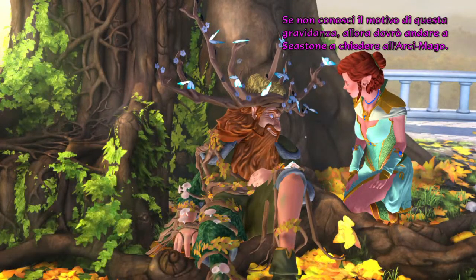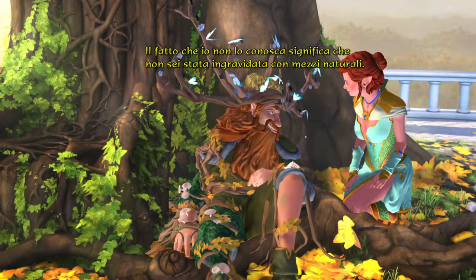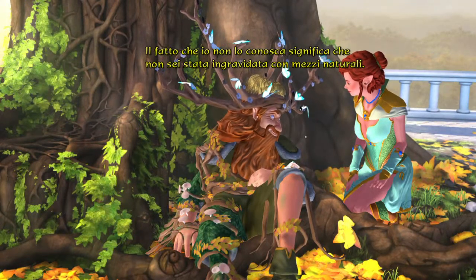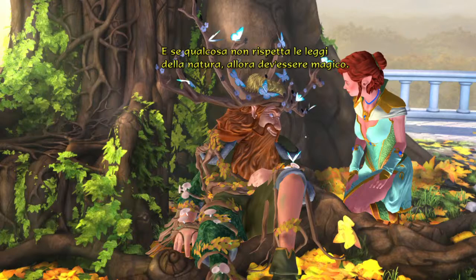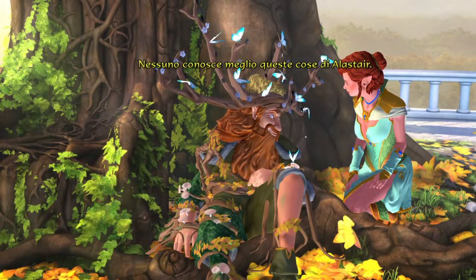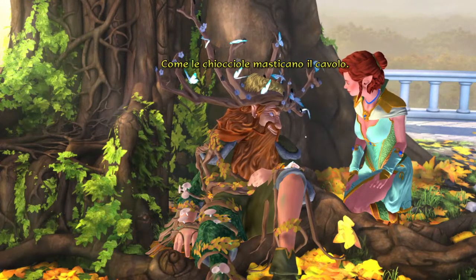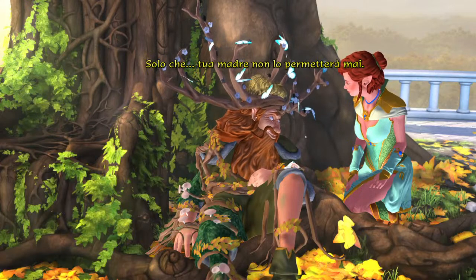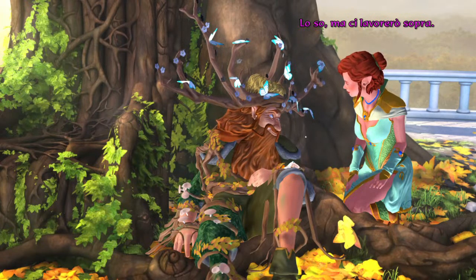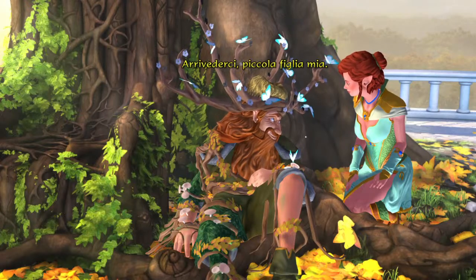If you don't know what the pregnancy's all about, then I'll have to travel to Seastone and ask the Archmage. The fact that I don't know means that you did not get pregnant by natural means. And if something does not conform to the laws of nature, then it must be magic. No one knows more about these things than Alistair. We agree, then? Like snails munching cabbage. Only your mother isn't going to permit it. I know, but I'll work on that. I've got quite a lot to think about. Goodbye, little daughter. See you.